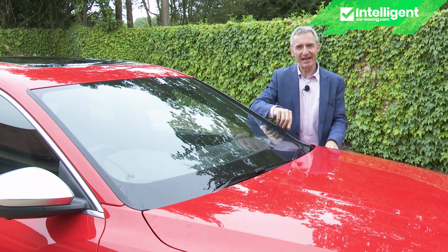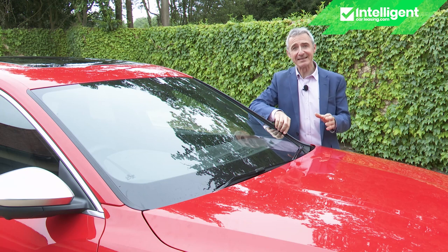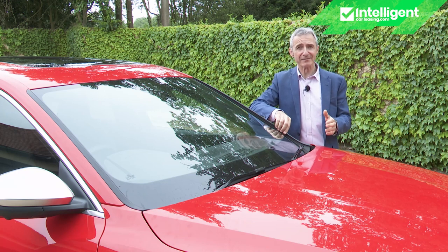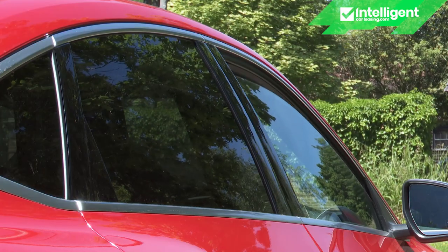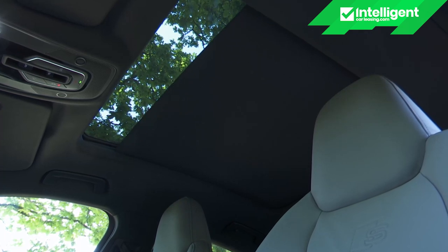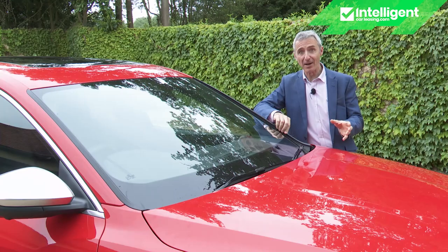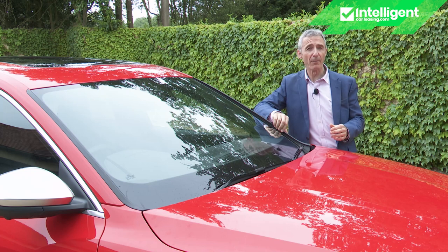Now, the basic element of this system refers to the way that it will also instantly act to give you the maximum chance of survival if an unavoidable accident is detected. It'll tighten the seat belts, it'll close the windows, and it will even shut the panoramic roof if one's been fitted. As you might expect for the money being asked here, there's also a lane departure warning setup, and that works between 37 and 124 miles an hour.